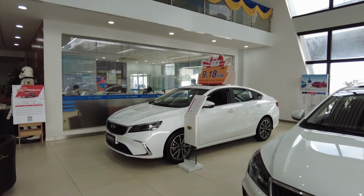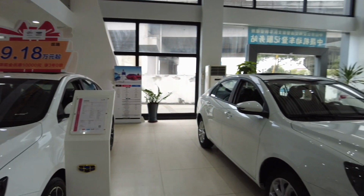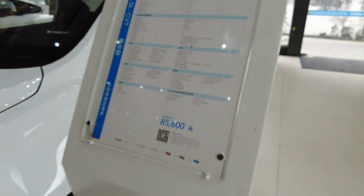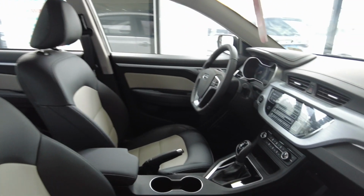Some of Geely's more affordable and smaller cars. A mid-size, compact. These are much older models. I see a lot of these as like DD cars. You can see price-wise, these are not expensive. These are pretty cheap.